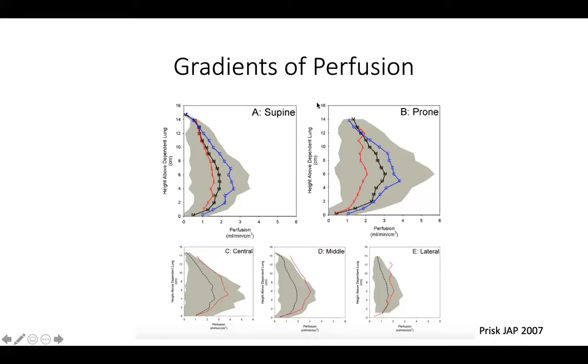And what you see is that when you go from the supine to the prone position, there is an overall increase in perfusion. We've got a shift along the perfusion axis here. So this is height above dependent lung, and this is perfusion on the horizontal axis. But this is not occurring the same everywhere in the lung. So these blue, black, and red lines here represent different sagittal slices. So lateral is a slice of the lung over by your arm. Middle is in the middle of your chest, and central is over by the sternal surface. And you see that the increase in perfusion is exaggerated in the central part of the lung.